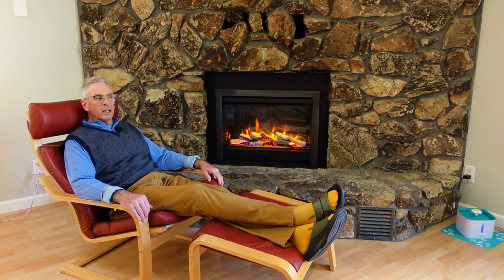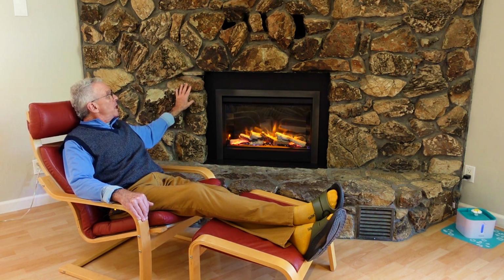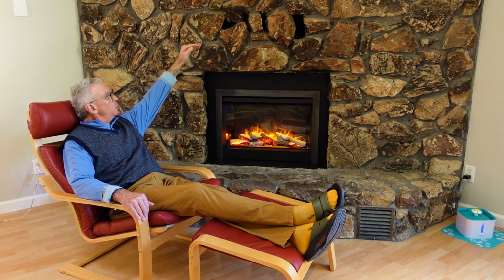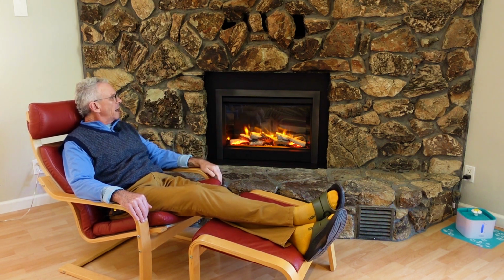21st century. The electric LED glowing fireplace insert is operational, and I think it looks good, don't you? Nothing's going to be perfectly aesthetically matching with this rock wall, but we will eventually get around to putting in a mantle, so that'll help with the lines.